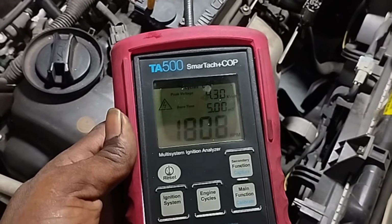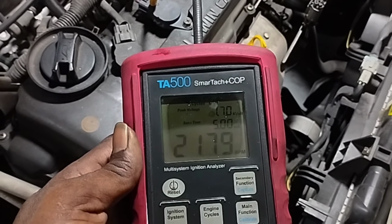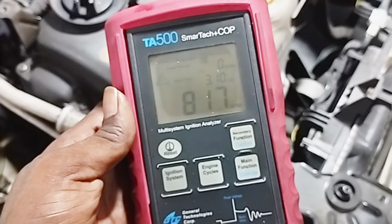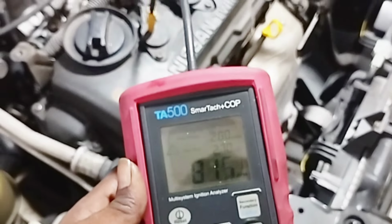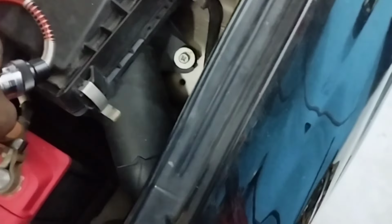See, after changing the second ignition coil, the signal is still not correct. Check if the ignition coil signal number 1 is okay. Now I will test the ignition coil wiring with the LED test pen, with the engine running.